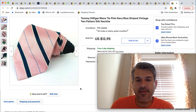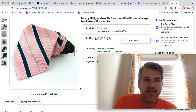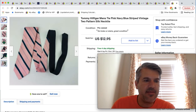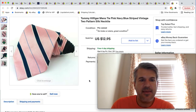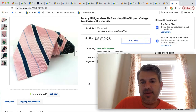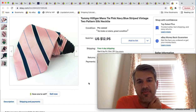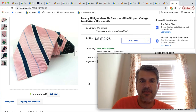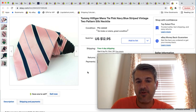This is actually another one. This is a vintage Tommy Hilfiger. It's a two pattern tie. They did this a lot in the 90s, where the skinny end is a different pattern. And things going for it, it's pink. It's nice stripes. That's really about it. This has actually been listed a very, very long time, and it is actually a rep tie, but I don't have that keyword in the title. This probably would have sold a lot faster if I did. I just missed it on that one.